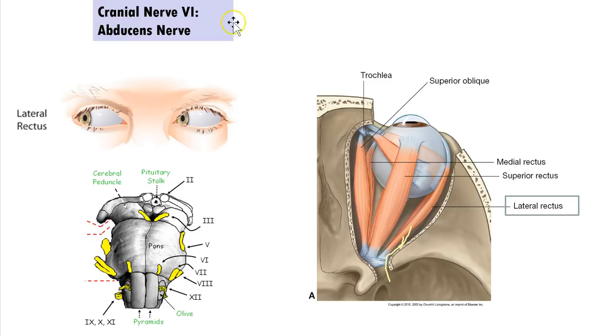Cranial nerve 6 is the abducens nerve. Here we can see the nerve coming out from between the pons and the medulla, close to midline. Distally, it goes out the superior orbital fissure after it's crossed through the cavernous sinus to insert on one muscle, the lateral rectus muscle. And imagine it's called the abducens nerve because this nerve is responsible for the abduction of the eye, because this lateral rectus will have an outward pull.